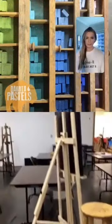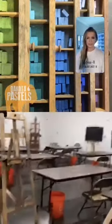So when you come for a workshop, we actually feed you a continental breakfast. And here we've got our great big workshop space.